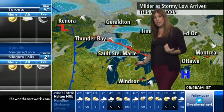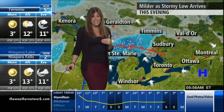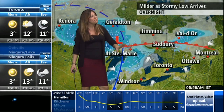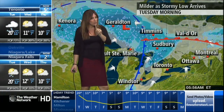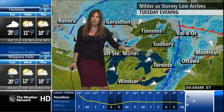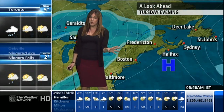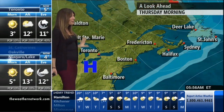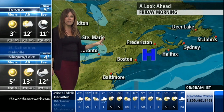We've got this system that's really going to help bump up our temperatures. We're looking at a daytime high tomorrow of about 20, feeling like 24. So beautiful, calm, until the cold front moves through. And that is where we're going to see that risk of showers as well as thunderstorm activity and then much cooler temperatures behind it. Now, as this system tracks its way east, we've got high pressure moving in, so we'll see some sunshine for a couple of days this week with a new system for Friday.